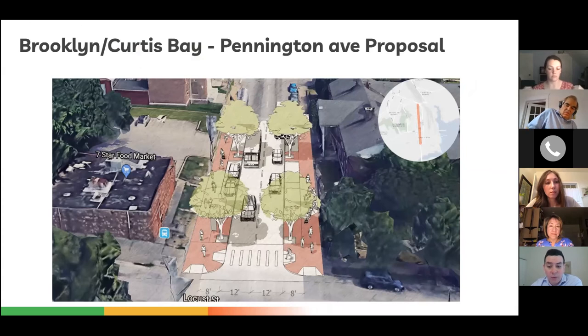So therefore we propose narrowing the street to accommodate trees and street parking. We also give more space to bus stops and overall create a walkable environment.